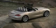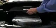Our engineers have added a drivetrain feature that allows the customer at the push of a button to select a more comfortable suspension setting or a more sporty one. And we have integrated more storage space.